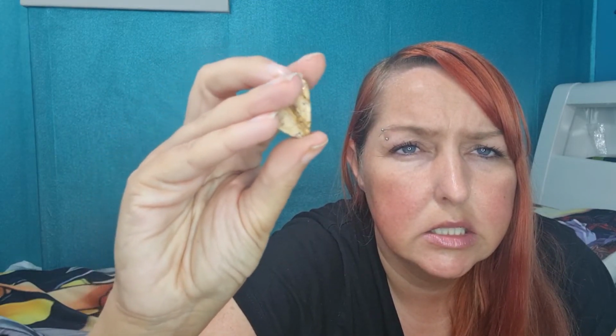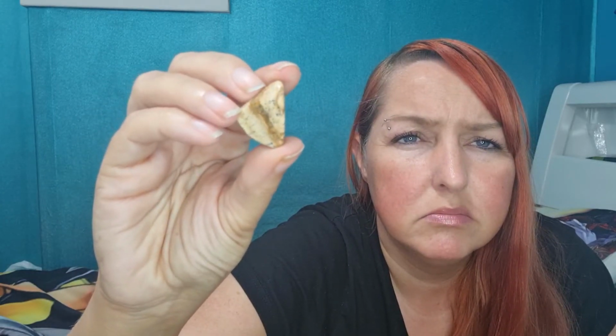This one is... no idea. I don't know what this is. So far it's my least favourite. Actually, could this be jasper? Some sort of jasper. Next.